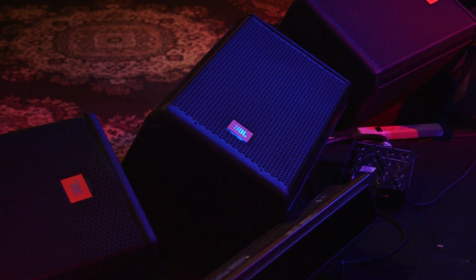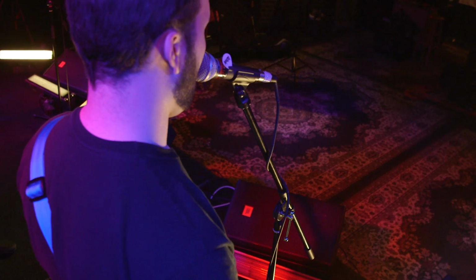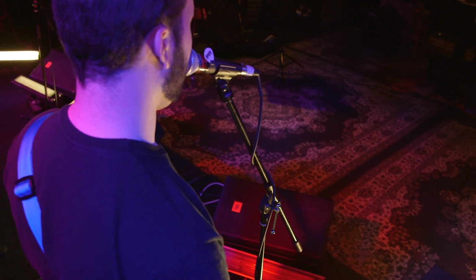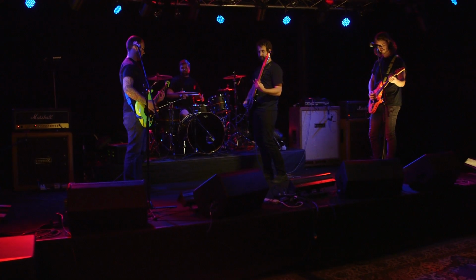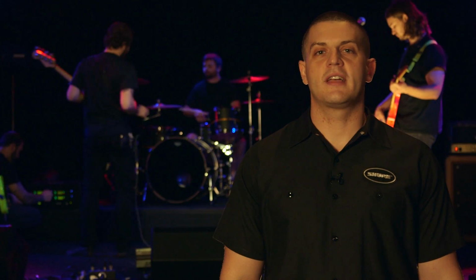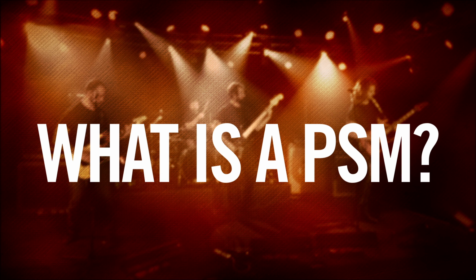Today's stage monitors are typically wedge-shaped speakers, or wedges, placed at the front of the stage aimed towards the performers. While functional, they provide a less than ideal solution for musicians who need to hear what is happening. Personal monitoring systems like Shure's PSM were developed to help performers overcome the various challenges associated with onstage monitoring. But what exactly is a PSM?